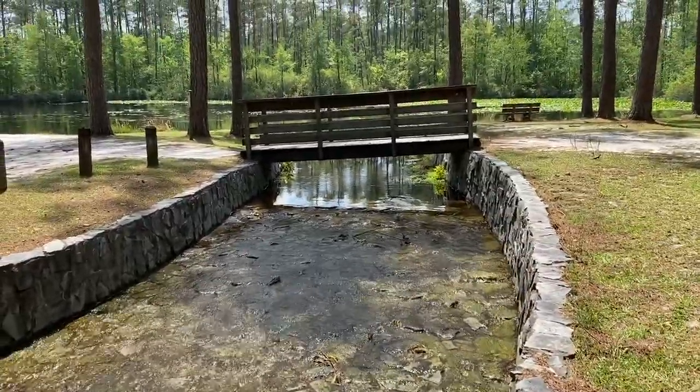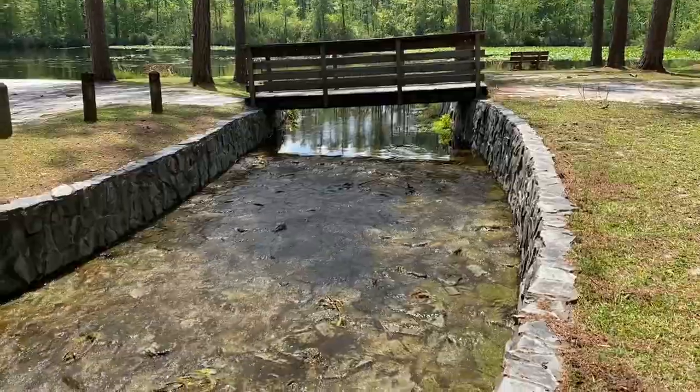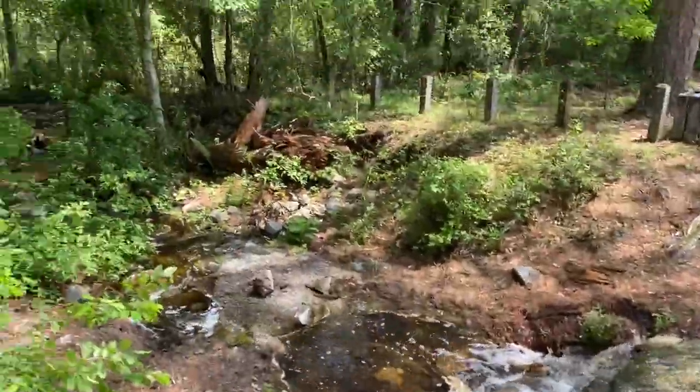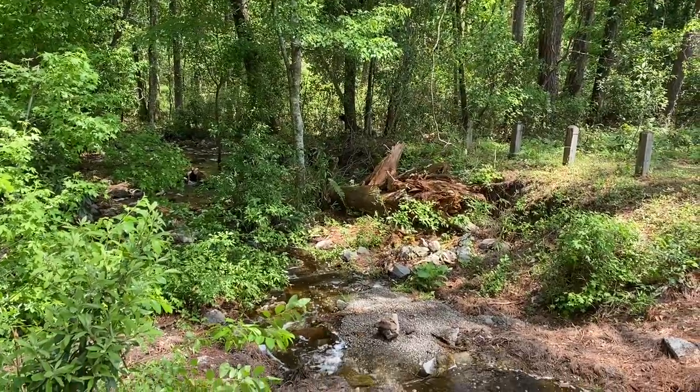And so there's the spillway. I just love this one. I think it's so pretty. It just flows right on down into the woods.